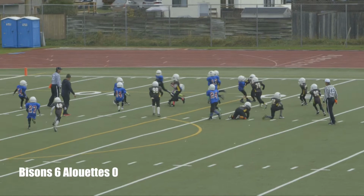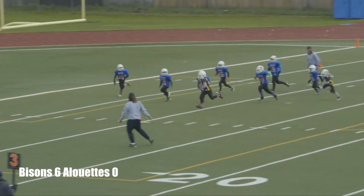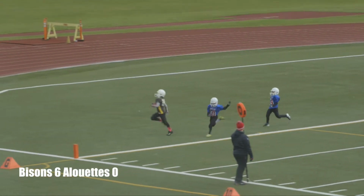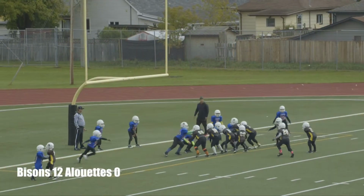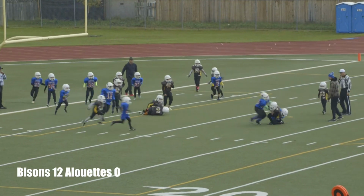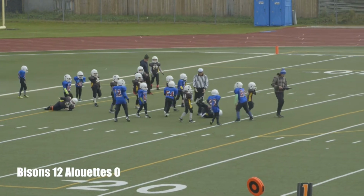Snap to Moffitt. Still going, making good cuts. He's going around. That looks good for a first down. He's got a little bit of room to punch it in. Touchdown! Huge job by the defense, able to stop the second straight conversion.